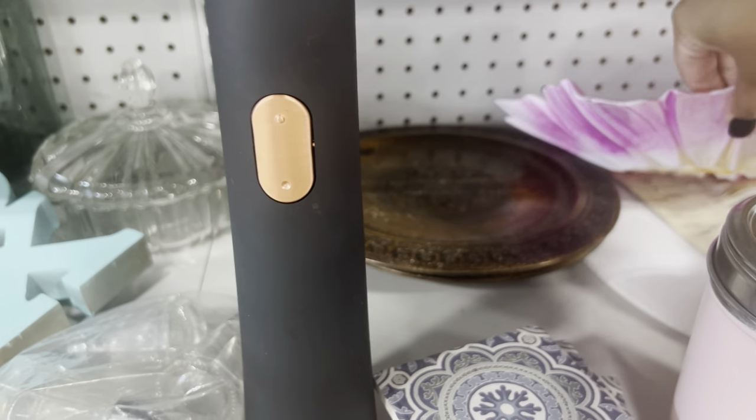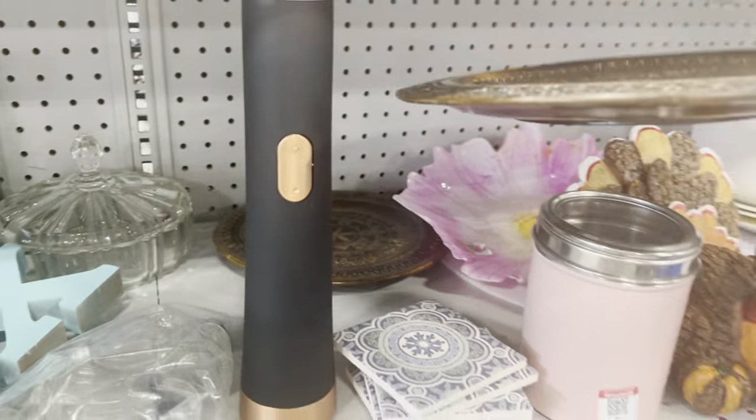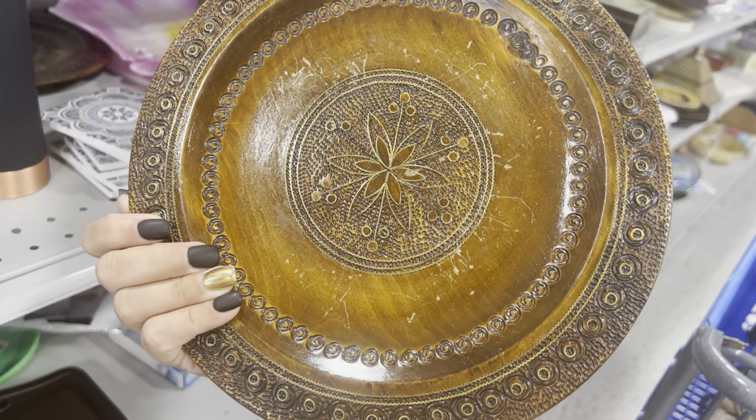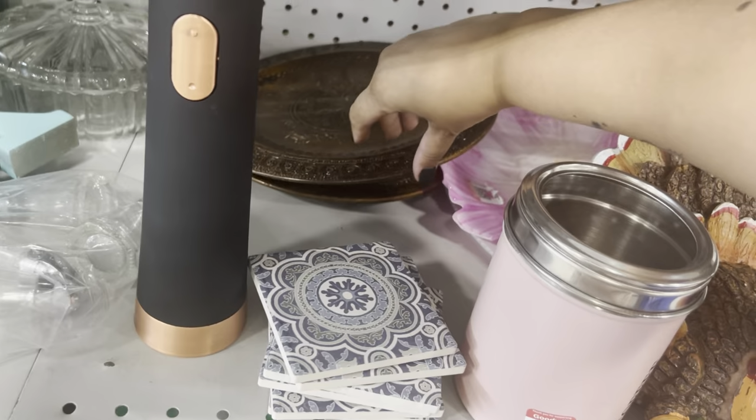Oh, I've been collecting these Polish wood carved plates. These look like they're in pretty bad condition. The ones that I have are really perfect. This would have been nice. I would have picked them both up. They want $8 for them. They're so badly damaged.